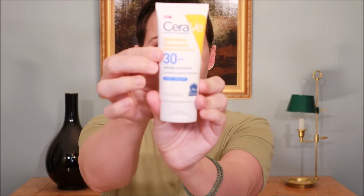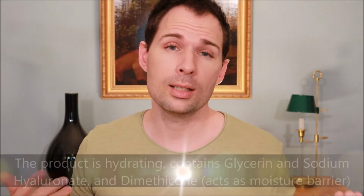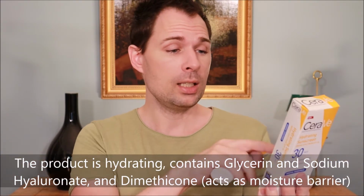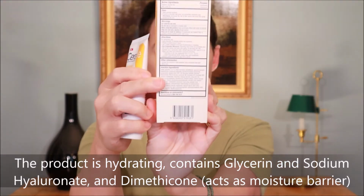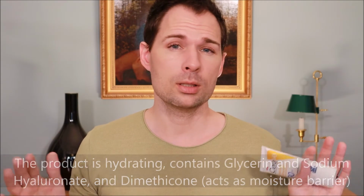Now they say it is a broad spectrum SPF 30, and then they say it is a hydrating sunscreen, and it says up here. So what makes this sunscreen hydrating? Well, it contains glycerin, and that is an old-fashioned humectant, and it contains rather a lot, because when you look at the package, it is the second ingredient after water, so a lot of glycerin in it. And then it also contains something else that should hydrate your skin, and that is a sodium hyaluronate, the salt of hyaluronic acid, and that should kind of plump up your skin, keeps the moisture in your skin, and so on.